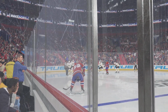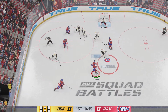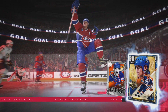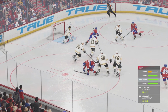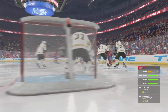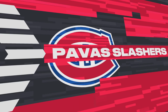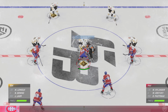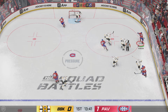Inching closer to the midway mark of the period. Still no score in this one. Gretzky's got the puck and they'll go on the attack. First to light the lamp tonight. Let's see where it goes from here. There's been some back and forth action, and you have to believe that sometimes when there's one, there's more to come. And he's pulled over to the ice and loses the puck.